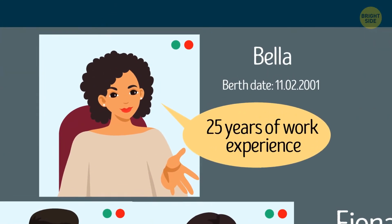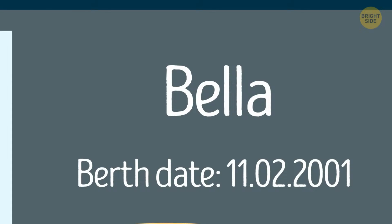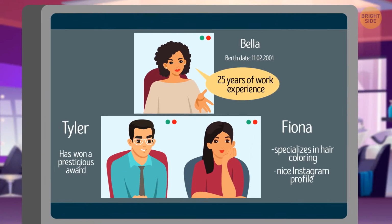Bella says that she has 25 years of work experience. But according to her profile, she's only 22 years old. That's impossible. So she's the liar.